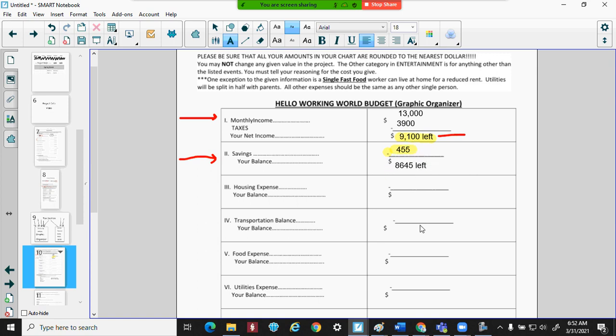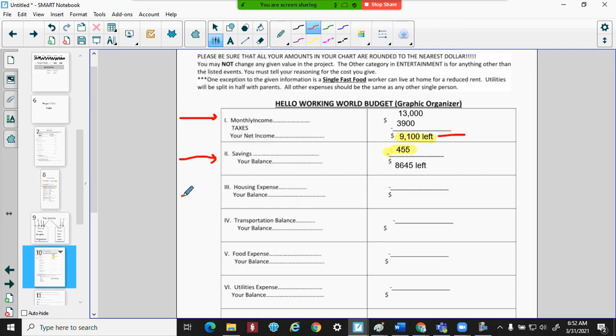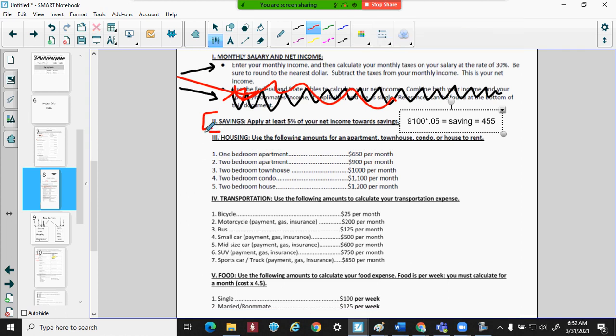And then you keep going off of that. For example, housing. We'll do it one more time, and then I'm going to stop and go back to taxes. If you're waiting patiently for taxes, I apologize. So, housing expense. Go back to your instructions. We are now in section 3, housing. What do you want to choose? Any, mini, miny, mo, you choose. I'm just going to go ahead and choose the 650.